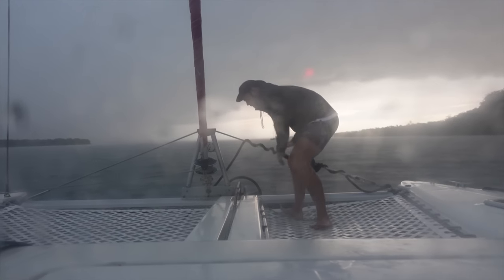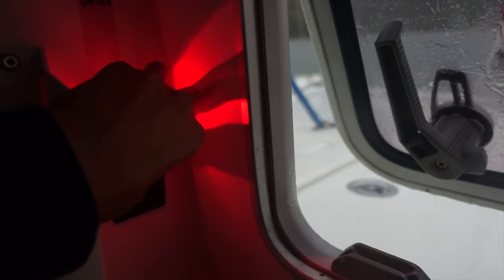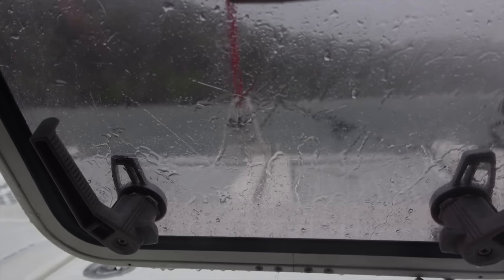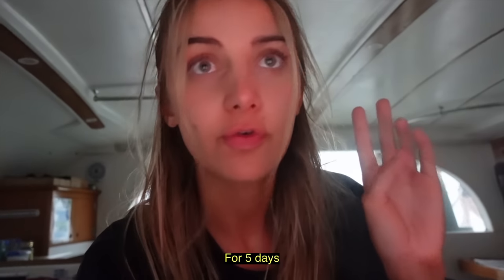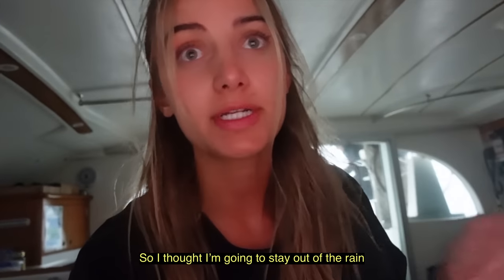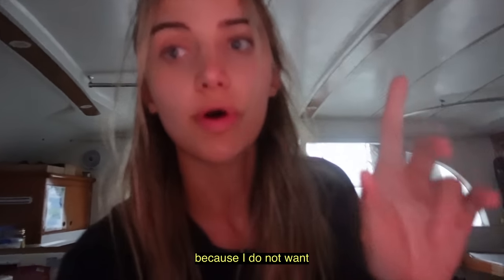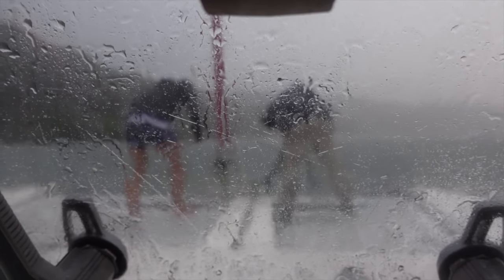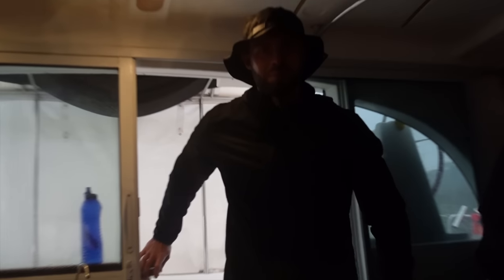Matt's just doing the anchor. Wait, is it this switch? Try the switch. Now? Yep. Oh, guys, I'm fixed in. I'm not going to be able to wash my hair for 5 days, so I'm going to stay out of the rain because I do not want anything wet. There's Matt and his instructor. Yeah, it's much more pleasant in here. How was that, Matt? Yeah, pretty wet.